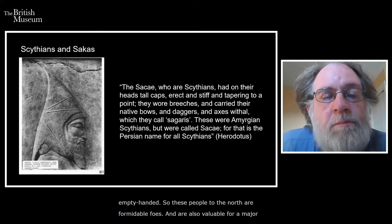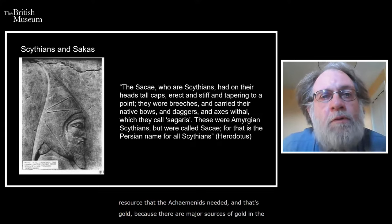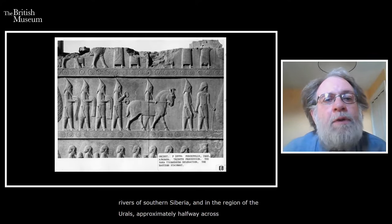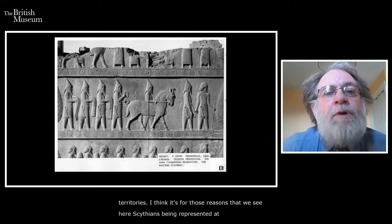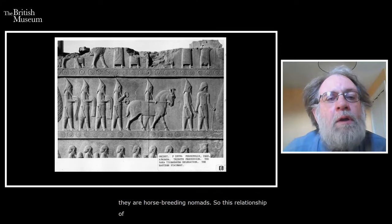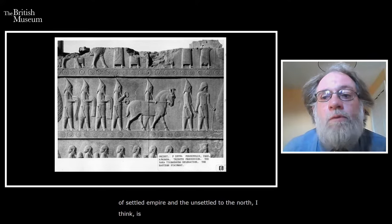and that's gold. Because there are major sources of gold in the rivers of southern Siberia and in the region of the Urals, approximately halfway across the Scythian territories. And I think it's for those reasons that we see here Scythians being represented at Persepolis as so-called tributaries, bringing robes, armlets, undoubtedly of gold, and horses, because of course they are horse breeding nomads. So this relationship of settled empire and the unsettled to the north, I think, is a very important feature of the relations between the two.